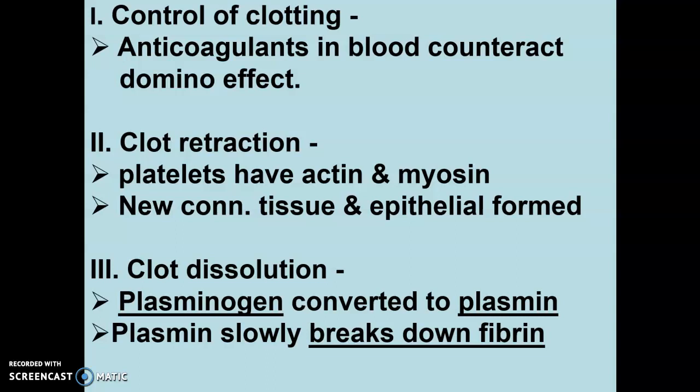So again, the platelets do have actin and myosin. I mentioned that already. I got ahead of myself. And they help pull that cut together. And underneath that, your epithelial tissue continues to expand and grow and replenishes the old cut epithelium, heals it.